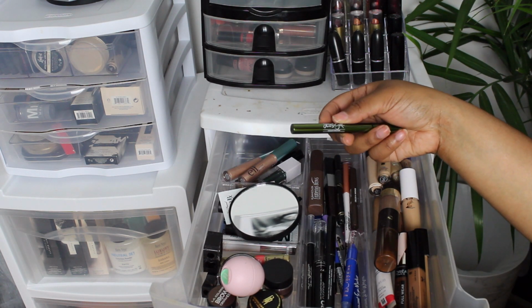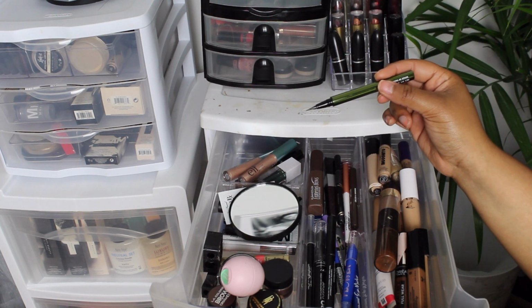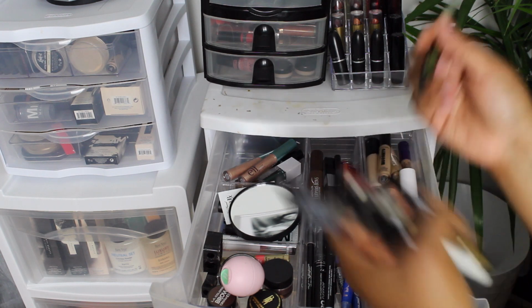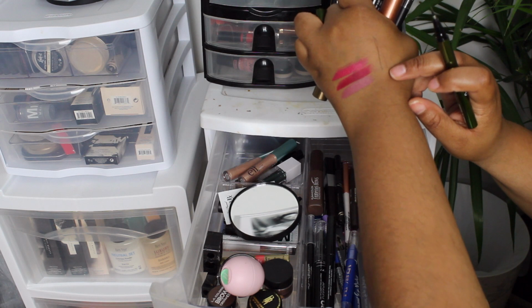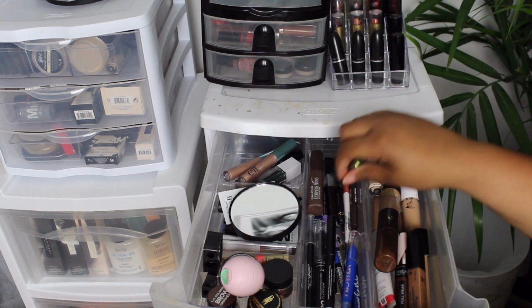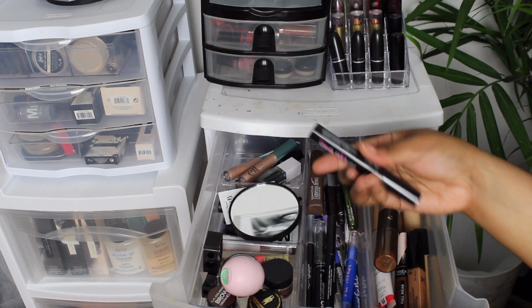I have the Jessie's Girl Liquid Eyeliner. This Jessie's eyeliner is a green color, like an army green. It doesn't really show up that much. Let me just swatch it for you guys real quick. Yeah, that's it right there. And it barely shows up. You have to have literally nothing on your eyes to be able to see it. You can't even see it over eyeshadow.